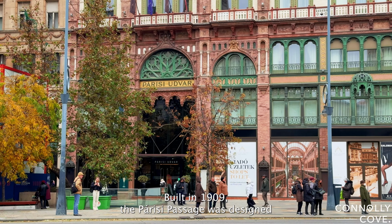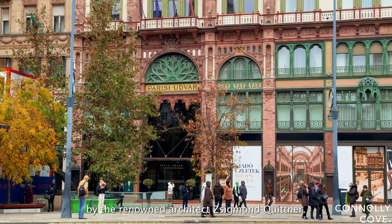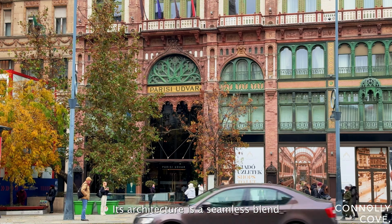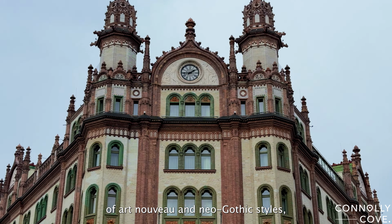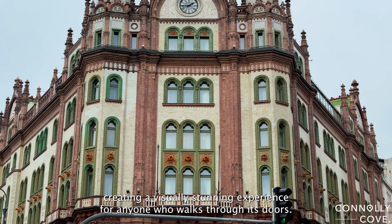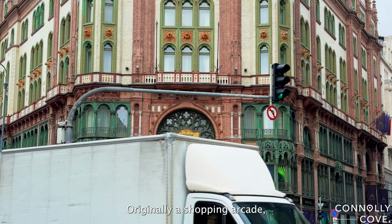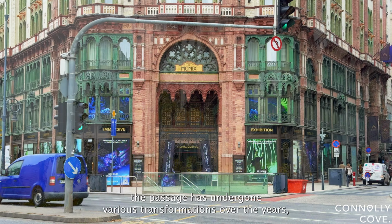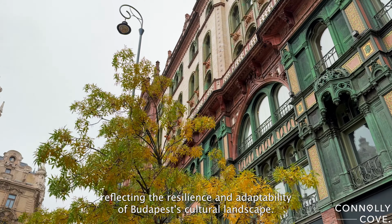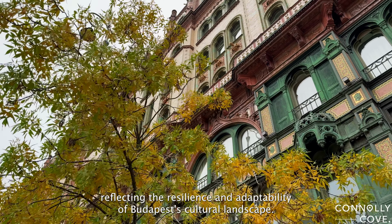Built in 1909, the Párisi Passage was designed by the renowned architect Zsigmond Quittner. Its architecture is a seamless blend of Art Nouveau and neo-Gothic styles, creating a visually stunning experience for anyone who walks through its doors. Originally a shopping arcade, the passage has undergone various transformations over the years, reflecting the resilience and adaptability of Budapest's cultural landscape.